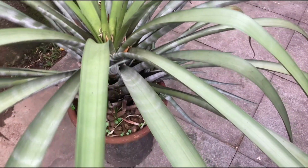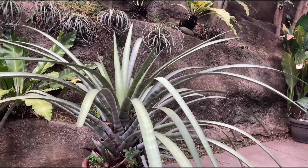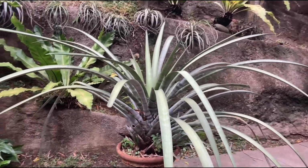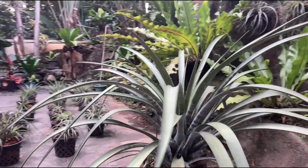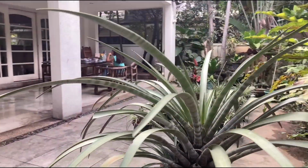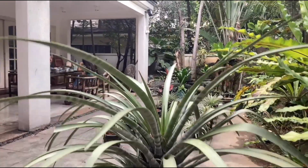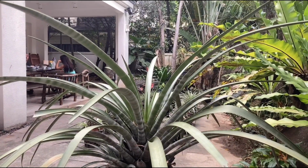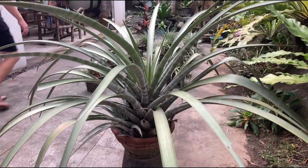Most of the hildes na nakita ko is usually small. When I started my first hilde, talagang pop size talaga. Mga ilang inches yung laki. Maybe we're looking at 6 inches wide. Yan. Dalawa lang yung dahon. Sobrang laki niya. And the nice thing about this plant, it can stand full sun. Full day sun ba siya? Full sun. Full sun. Ayan.